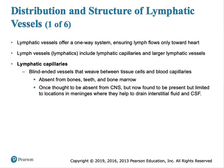Okay, so we have lymphatic capillaries, much like we have blood capillaries, and these are blind-ended vessels that weave their way between tissues and cells and the blood capillaries. It's not the exact same tubing, not the same pipes as the blood, but similar in area and location to some of those blood capillaries. We don't have lymphatic capillaries in the bones, in the teeth, which are a type of bone, or in the bone marrow. Originally, it was thought to be absent from the central nervous system, but now we understand a little better that it does exist in parts of the meninges to help drain the cerebrospinal fluid, or the CSF.